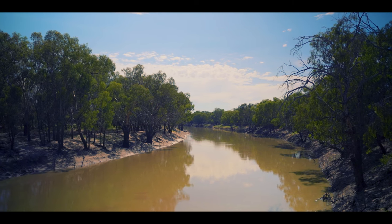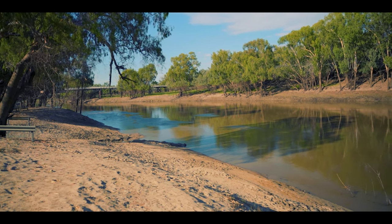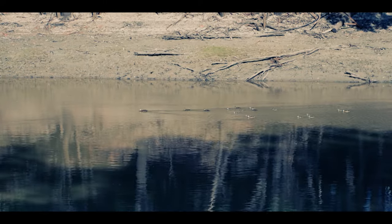The mighty Darling River, the backbone of Australia, was recently in flood when we visited in 2023. And it was great to see bird life around the water.